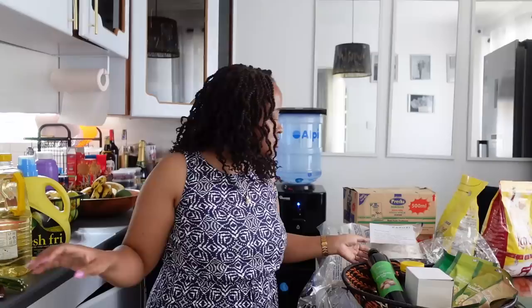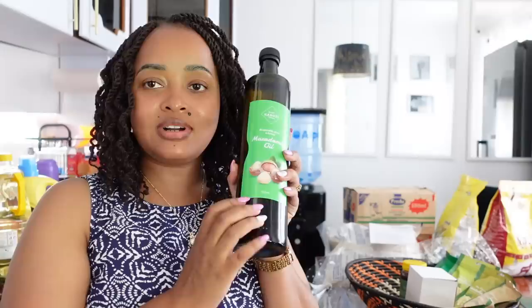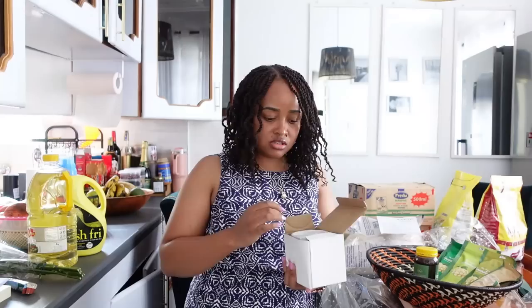So the first thing I'm seeing is macadamia oil. Gosh. So what do I cook this with? You guys let me know what macadamia oil is used for. For the life of me, I have no idea, so you let me know about that one. And then let me pick up lunch. I had ordered from Galito's lunch. That was what was just delivered. It's a cup here, just plain white with Kakuzi logo.